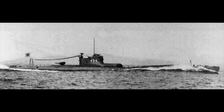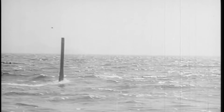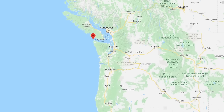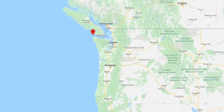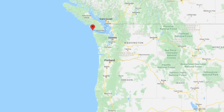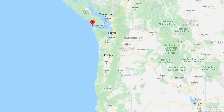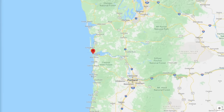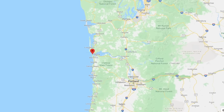The very same night that the I-26 shelled Estevan Point, the I-25 torpedoed the British freighter Fort Camosun, 70 miles south-southeast of Cape Flattery. The sinking wasn't straightforward, as a distress call brought 2 Royal Canadian Navy corvettes to the scene. The I-25 slunk away, but then it turned up at the mouth of the Columbia River.